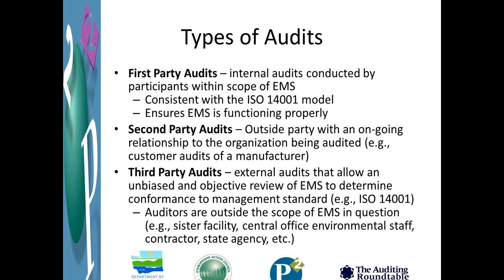So obviously you're not totally independent when you're doing a first-party audit. You're probably a part of the system. You may be affected by the system, but they have a very high value. So I'm glad to see that a lot of you have had some experience with internal audits. Very important part of keeping a system working well and improving it.